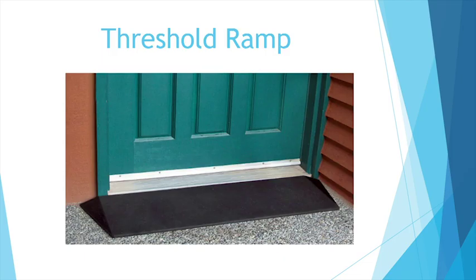There's also threshold ramps. So we know that thresholds can really cause some falls and accidents for people going through doorways. So these ramps are commercially available. They're great. For this example right here, I recommended one for going out on a patio with a sliding door track. So these are available as well.